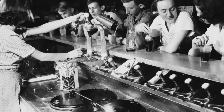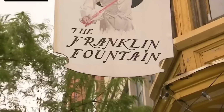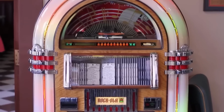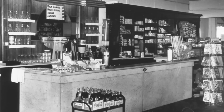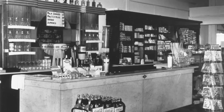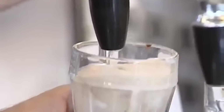Customers often sat on stools at the counters, enjoying their treats in a lively atmosphere. Soda fountains offered a unique charm, providing a space where people of all ages could gather, socialize, and enjoy refreshments. However, they declined with the rise of fast food restaurants and changes in retail practices as quicker service models became more popular, overshadowing the slower, more social soda fountain experience.